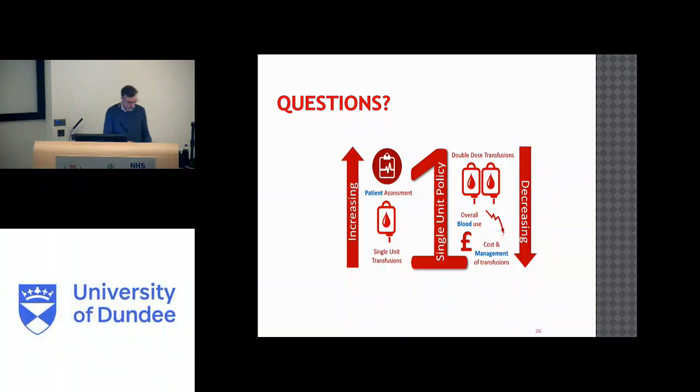If I can make this microphone work. Can't make that microphone work. Try that one. Oh, God. We've got gremlins in the system today. Katie, you're an important person who can talk about that. But Perth can't hear you unless you use the microphone.